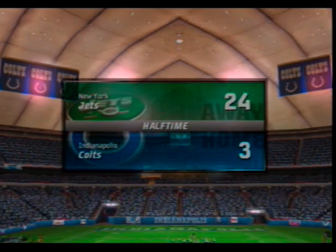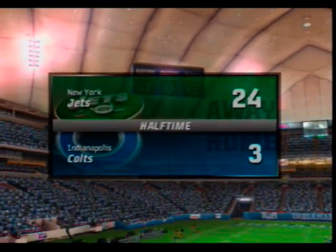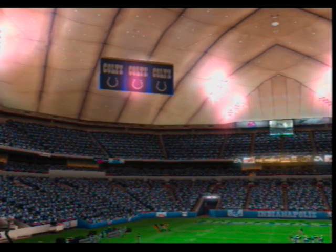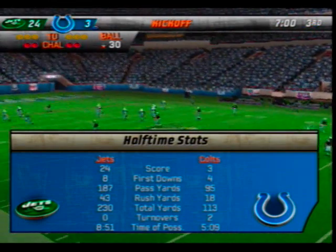At the end of two, the score is 24-3. Jets 24, the Colts 3. We're ready to begin the third quarter of play.